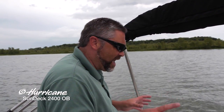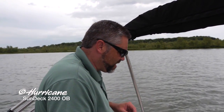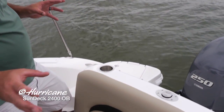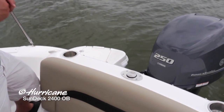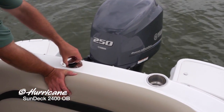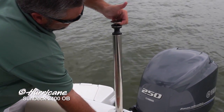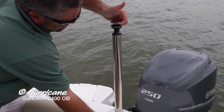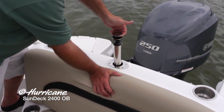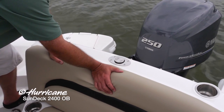Let's take a look at the aft deck on the 2400. You can see really a beautiful design back here. Cup holders built right into the top rail. Again, if you've got lots of passengers on board, everyone's going to have a place to put their cup or bottle or drink. We've got a telescoping ski tow eye, and you can see how high that comes up. It actually locks into place. It's going to get that tow rope up and over the outboard engine, but when you don't need it, take a look at this. It just rests back into the deck like that.